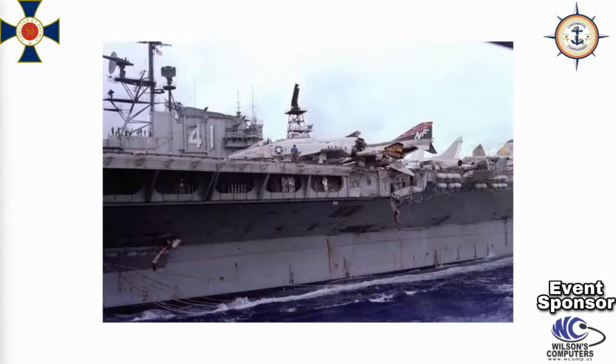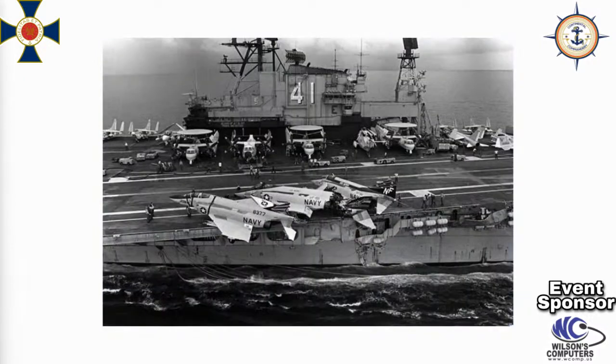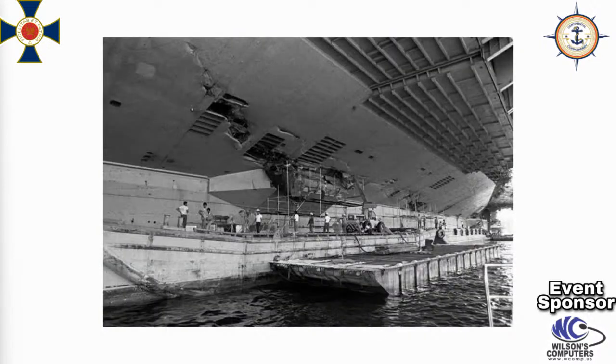It was loaded with lumber and you can see this is the port side of the Midway taking out some of the aircraft up on the flight deck. The damage is clearly visible here. And then, unfortunately, two sailors were killed when the bow did rip through the hangar deck area of the ship.